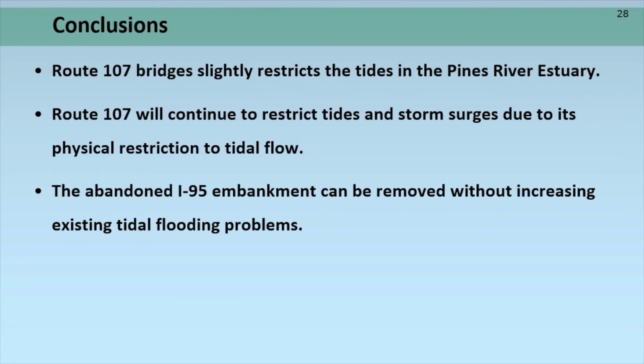The goal of the ACEC is to remove it all. The Secretary of Environmental Affairs said anything that doesn't do it would be considered inconsistent with the goal of the ACEC. But the Corps did a study. They thought that it was the I-95 embankment that was providing flood protection.